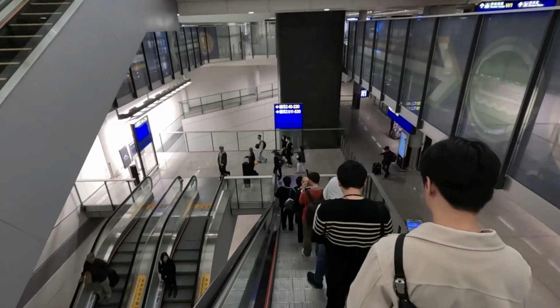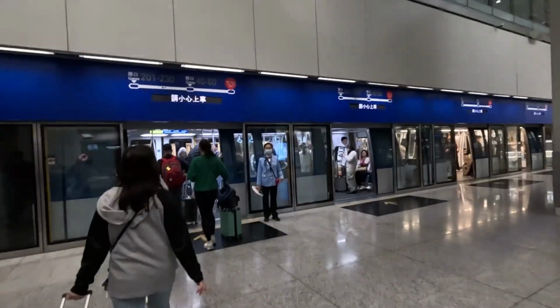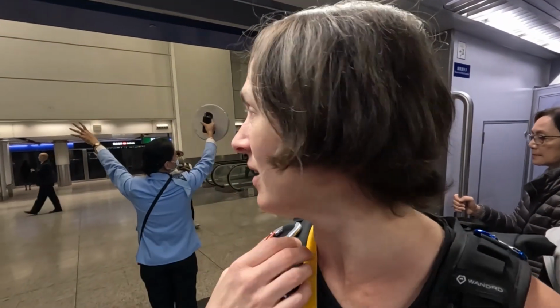So yeah, to get to our gates, we're going down at least a couple levels of escalators, and then we'll be boarding a train. And here's our train. Looks like we just made it. Oh, just made it. Beautiful.